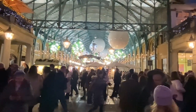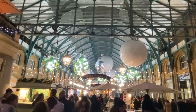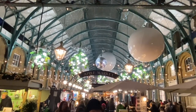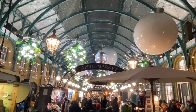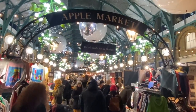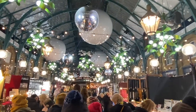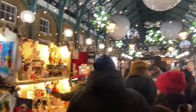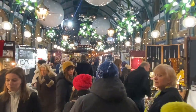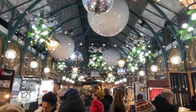So let's have a look inside the Apple Market. Okay, so the giant mistletoe are always a big favorite. And the beautiful baubles. Now, on the hour, every hour, you have snow flurries here as well. The kids love that, guys. Look at these. Now, if you're looking for gift ideas, it's all souvenirs and handprints and handmade jewelry. Beautiful little handmade and knit teddy bears. Now, it's obviously super busy, as you can see, but nothing like as busy as it was on the weekends.